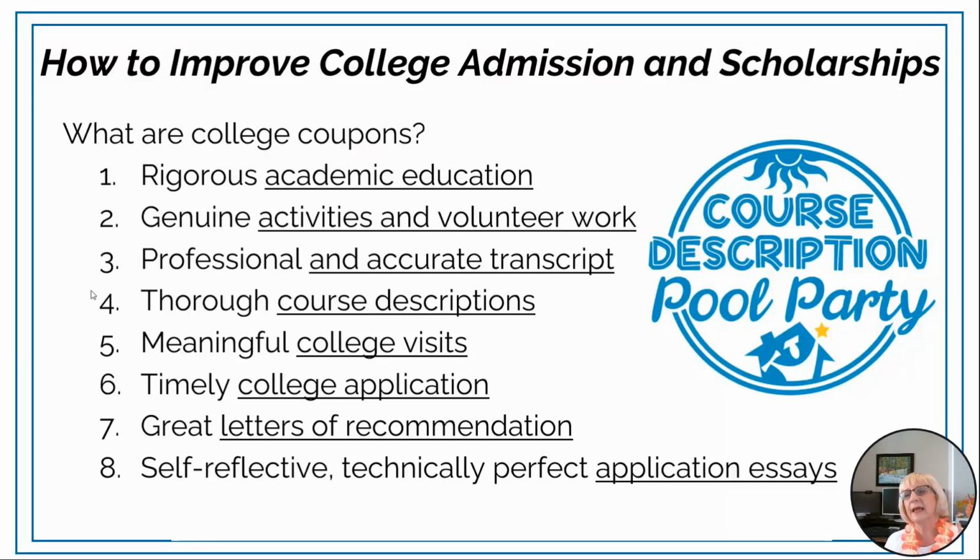Number one is a rigorous academic education, the core classes plus the electives that your child enjoys. The next is outside activities and volunteer work. That's the extracurriculars. Without having extracurricular activities, you're less likely to get scholarships. Number three is a professional and accurate transcript, okay? Number four is thorough course descriptions. That's what we're talking about extensively today. That helps them to check the rigor of the education you've provided.